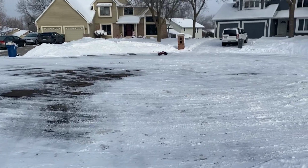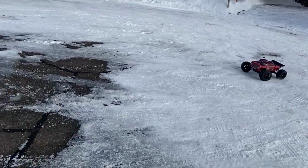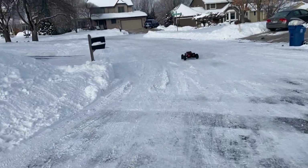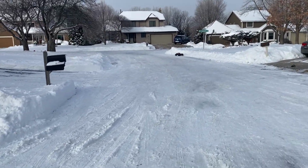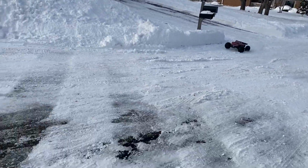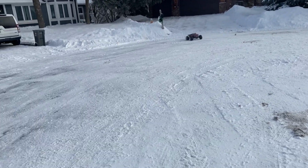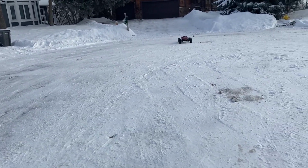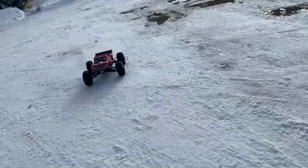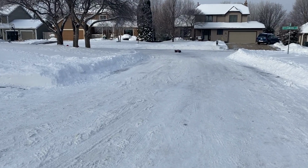Oh my goodness. Oh wow. Oh wow. Oh my goodness. Yeah, throttle strong. Gotta control that in the snow. Oh my goodness, yeah, you cannot push it all the way down. It will skid out. Oh, I think it wants to wheelie though, if I can catch it right.